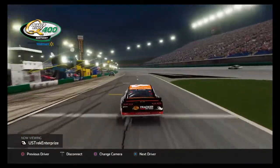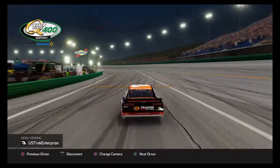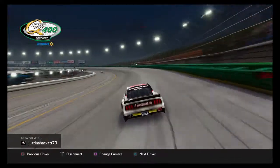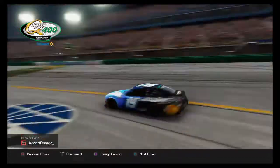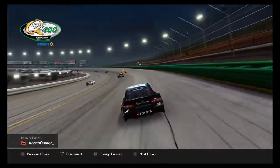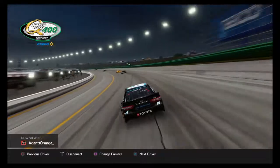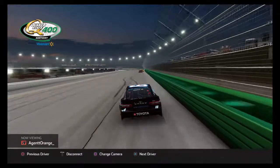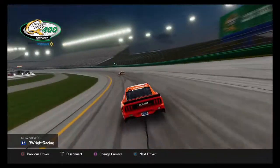Looks like the 6 of Packers and the 3 of US Trek are making their stops right now. When everything shakes out, can I have a leader update, please and thank you? And also what lap it is. Lap 73, and who's the leader? 47. Thank you. Alright, so it's lap 73 as of right now, and the 47 is the leader, but the gap is close.